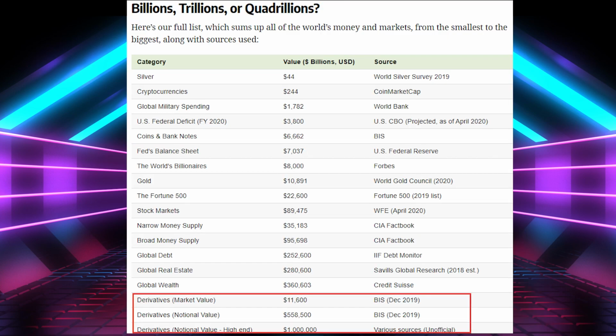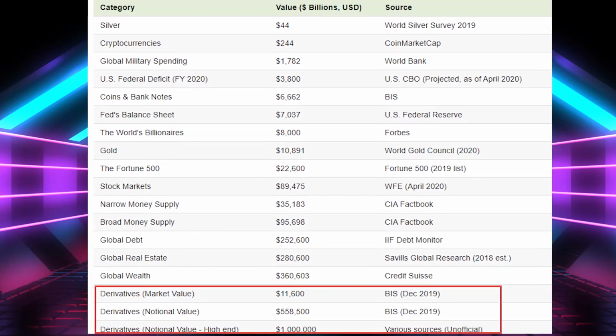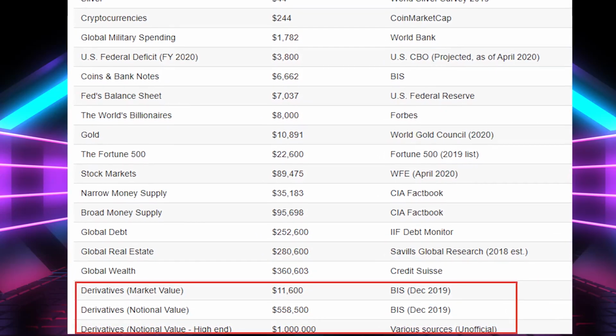This is important because the derivatives market is one of the largest markets in the world, estimated to be in the hundreds of trillions of dollars on the low end or over $1 quadrillion on the high end. Hold that thought for a second. I will explain shortly why this should excite anyone that's holding Injective.